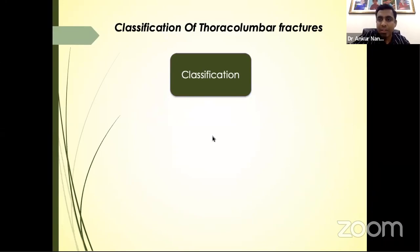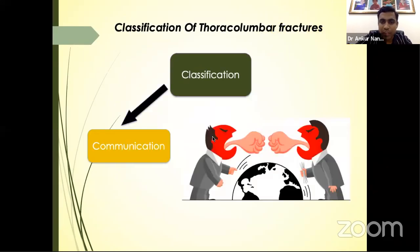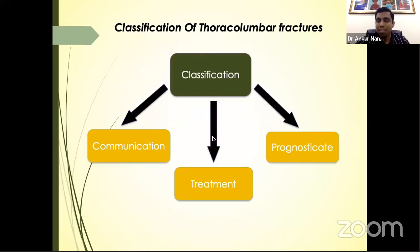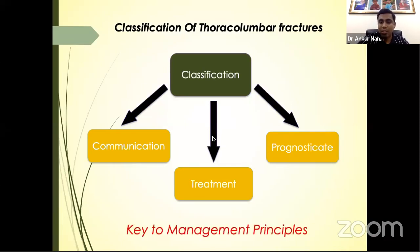The classification of thoracolumbar fractures has been evolving over so many years. In the last 60-70 years, the classification is still evolving. And why do we classify these fractures? As we know, it is basically to communicate with each other. The classification gives us treatment guidelines, and it also tells us about the prognostication of an injury. And for thoracolumbar burst fractures, these classification systems are actually the key to management principles.